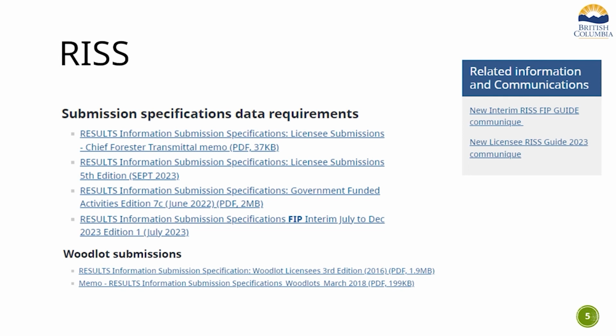Now it's important to note that there are 4 versions of the RESULTS currently. One for woodlots, one for government-funded activities, one for forest investment program activities, and one for licensee submissions. This will change in the future, where the forest investment program RESULTS version will be integrated into the government-funded version.